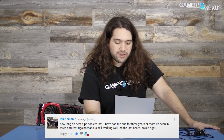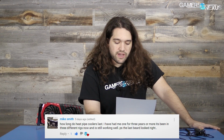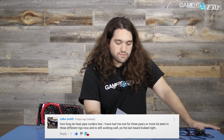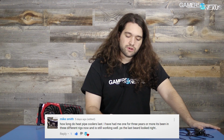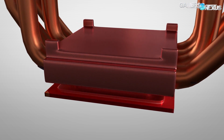Next question is from Mike Smith, who says, how long do heat pipe coolers last? I've had one for 3 years or more, 3 different rigs now, still working well. So basically forever. Heat pipe coolers don't really die. They're not like liquid coolers. They do have liquid in the heat pipes, but that's a sealed system.